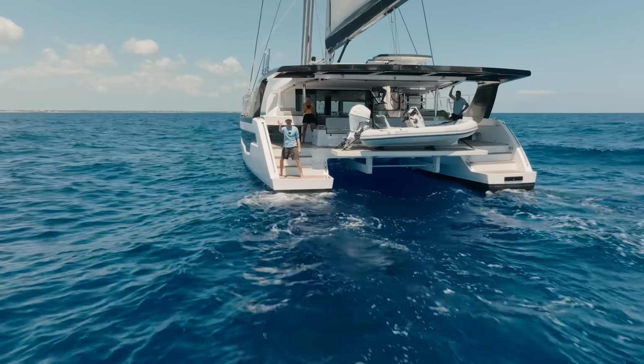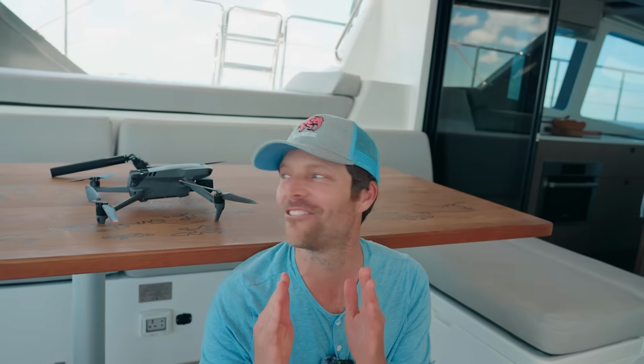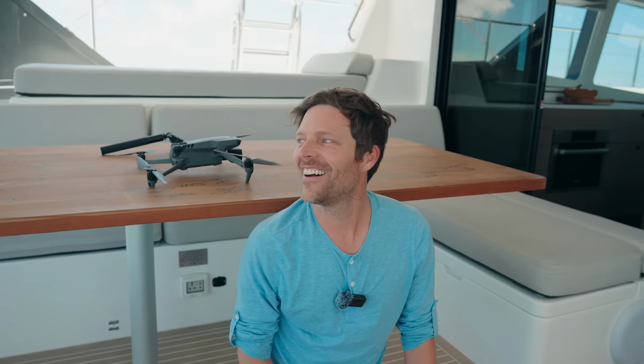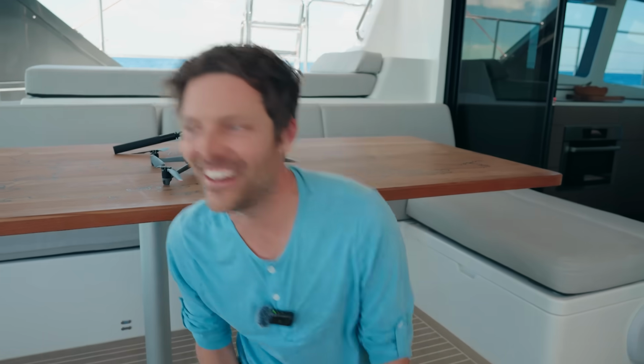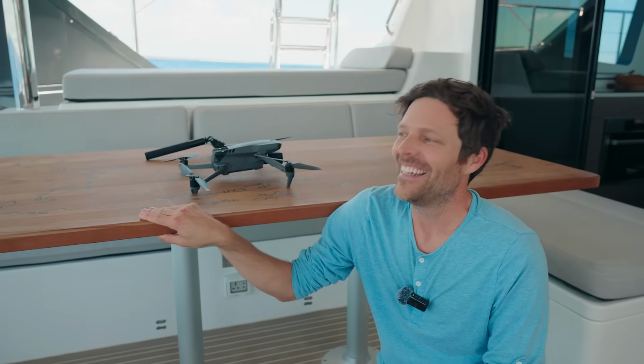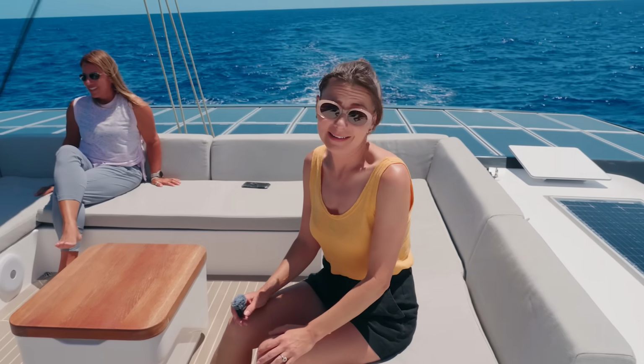Good job flying, honey. My heart is pumping. The drone was like this far from hitting the prop on the dinghy. Oh man, nothing like getting your heart rate up when you fly a drone on a new boat in wavy seas. Exciting.